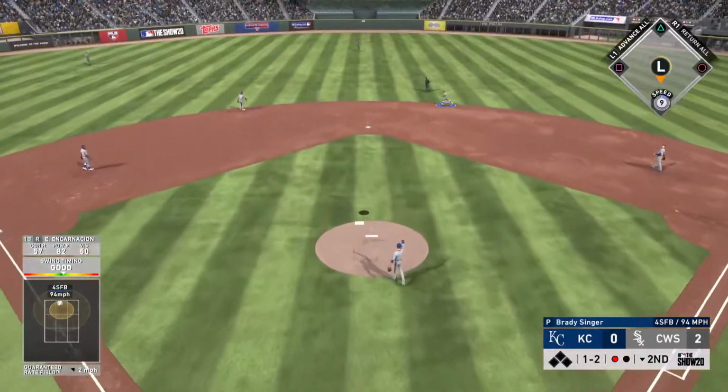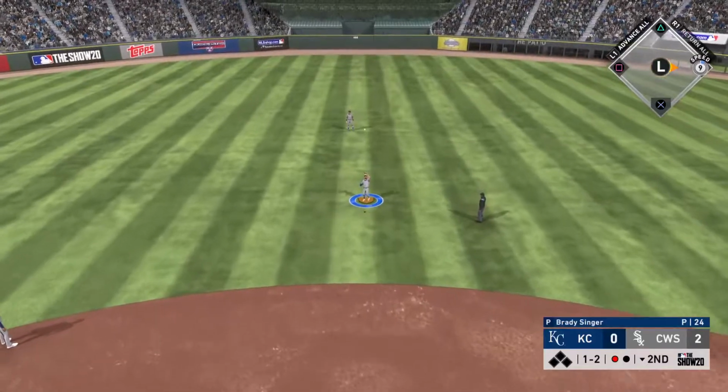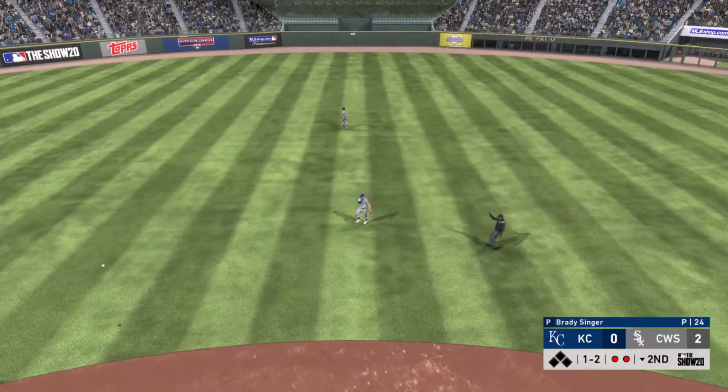Popped him up. Altuve over to his right, and he makes the catch for the second out.